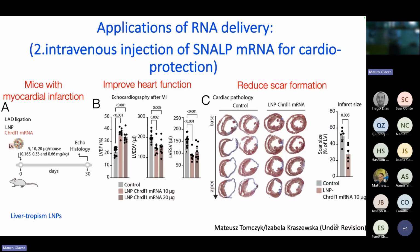Another application I want to show you is in the space of cardiac protection. We're probably all aware that during a heart attack, we lose a lot of cardiac tissue, meaning cardiomyocytes. Over time, we will have heart dilation and fibrosis. So what we want is a therapy that can protect the heart immediately after myocardial infarction.